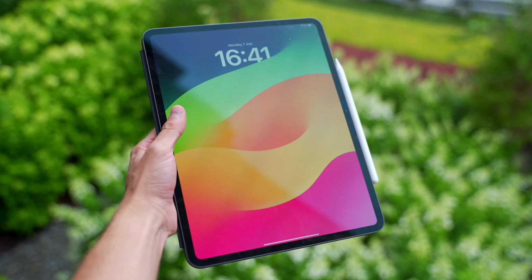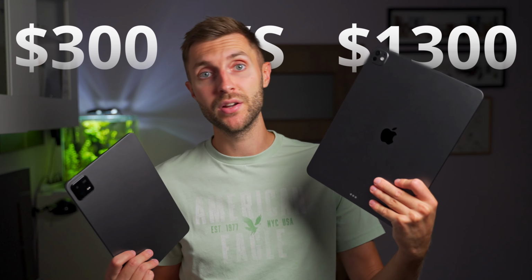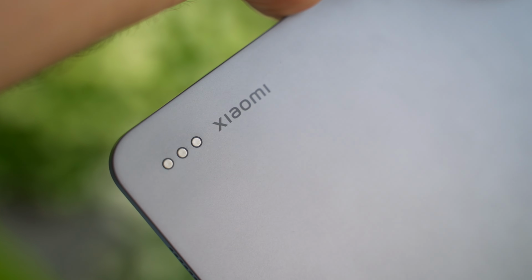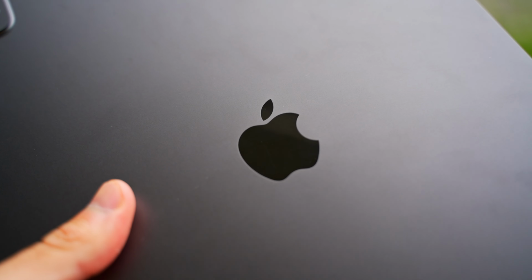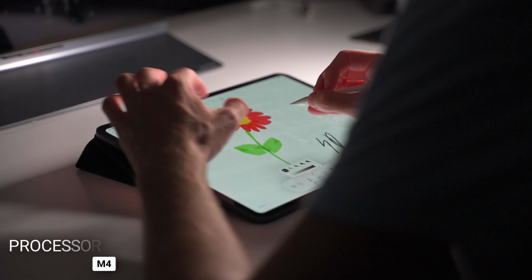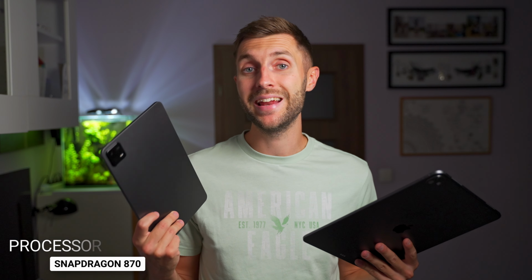This is the Apple iPad Pro versus the Xiaomi Pad 6, a $1,300 tablet versus a less than $300 tablet from Xiaomi. And can the cheaper tablet come even close to the iPad Pro? First things first, the Apple is the 13-inch model with the M4 chip inside, and the Xiaomi is the 11-inch model with the Snapdragon 870.